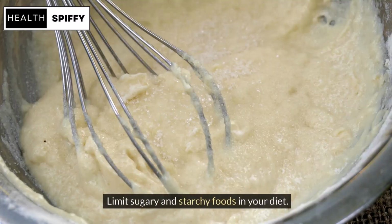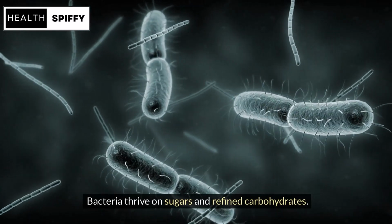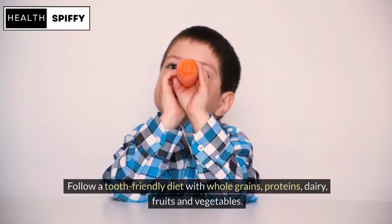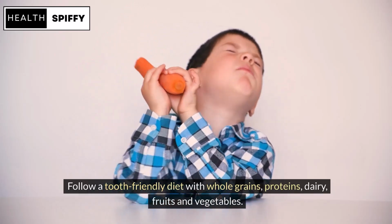Limit sugary and starchy foods in your diet. Bacteria thrive on sugars and refined carbohydrates. Follow a tooth-friendly diet with whole grains, proteins, dairy, fruits and vegetables.